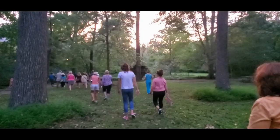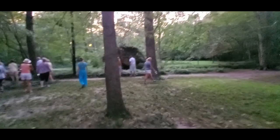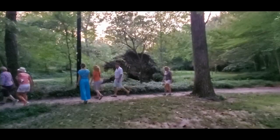Hey, there's an uprooted tree over there. There's a dude looking at it. This is a nice little wooded area out here. Look at that tree. Oh my God. That was recent too. It looks like it fell over recently. It's still green.